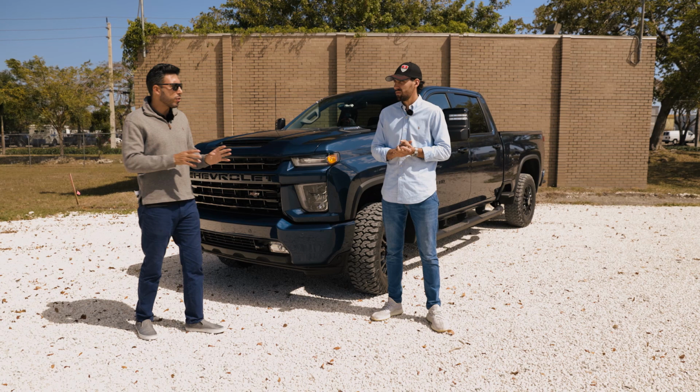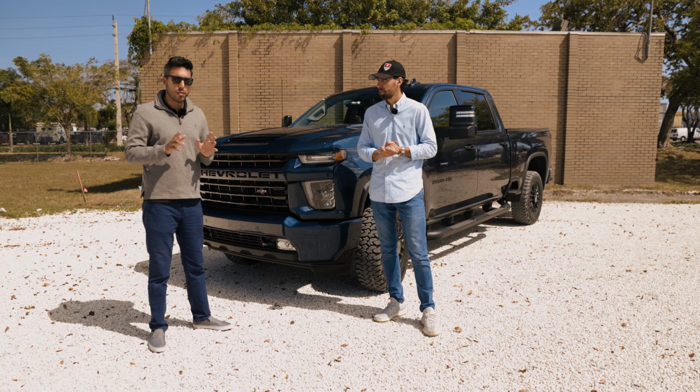We're looking at a 2021 model, as we mentioned. A very well-equipped model, that's for sure. And we're going to go over those options now. I first want to point out the beautiful color we have here.